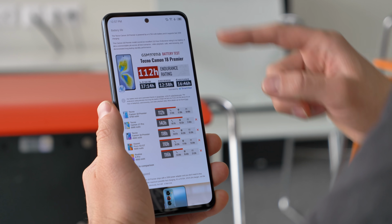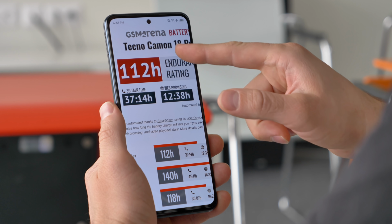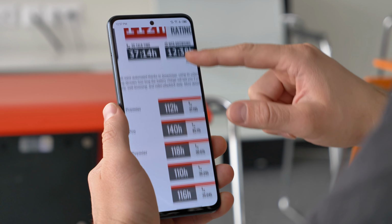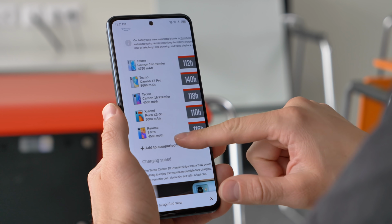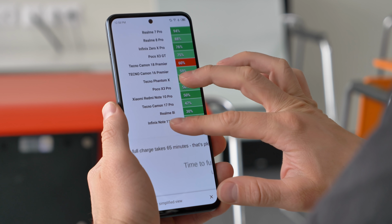Powering the Tecno Camon 18 Premier is a 4750 mAh battery, and battery life is great. The phone scored a 112-hour endurance rating in our proprietary tests. You also get a 33-watt fast charger in the box, and with it, we were able to charge the phone from 0 to 60% in half an hour.